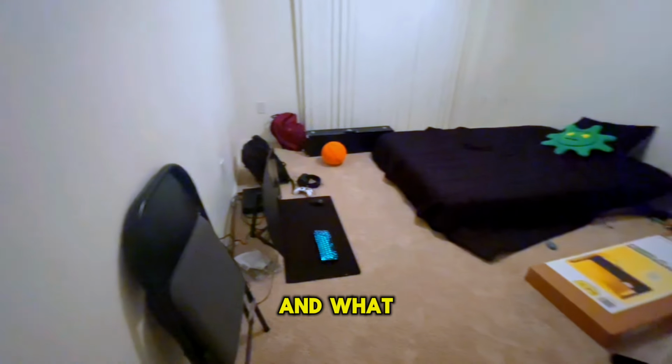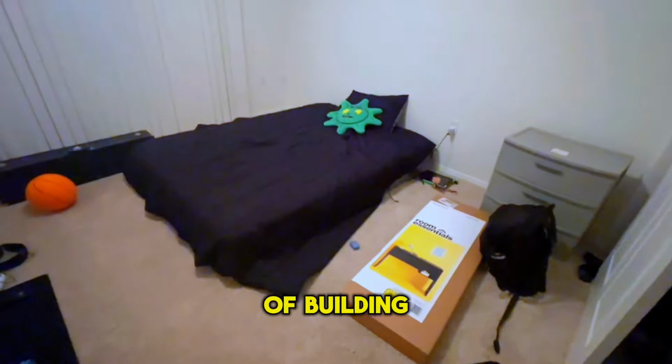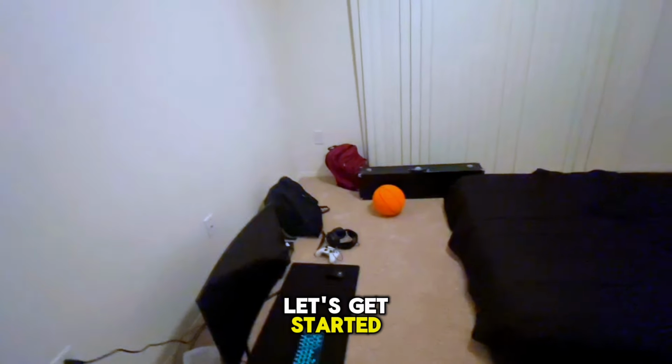This is my room, and what it looked like before, you'll see later, is way better. This is part 2 of building my dream room, and without further ado, let's get started.